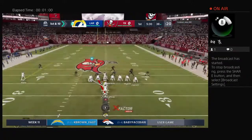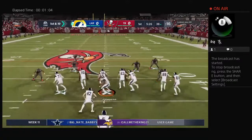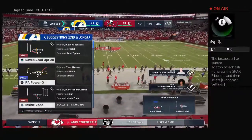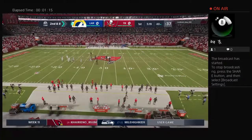So here's a 1st and 10 at the 38. They'll run with McCaffrey. 2 yards on the pickup there. It'll be 2nd and 8. He's tackled at the 30. Certainly a nice job there by the defense rallying to the football and getting him on the ground.